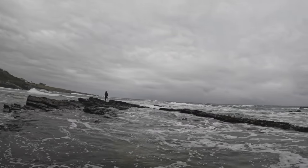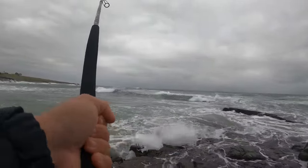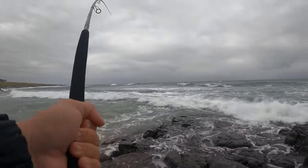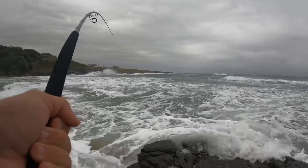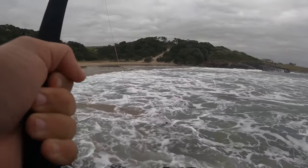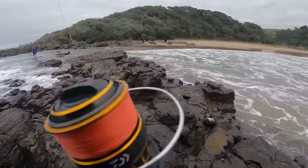I'm trying to get my dad's attention there as well. Oh, it's thrilling me. Feels like a bronzy. Yes. I'm sure it is. Yes, it is. What fun on this little stick. There's a bronze bream. Oh, nice big bugger as well.